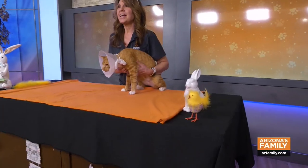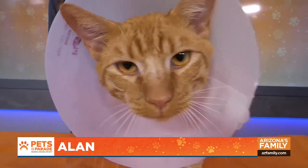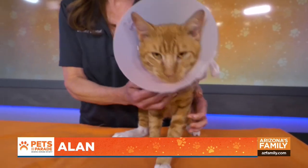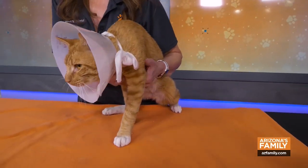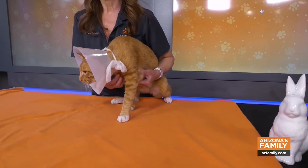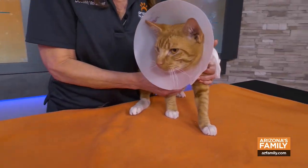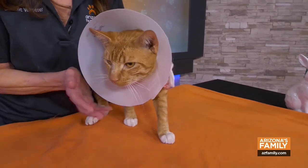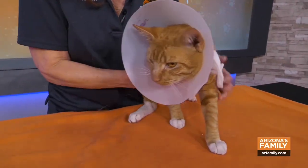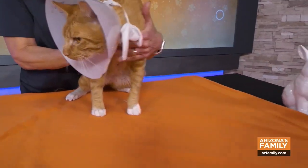This is Alan, a 3-year-old orange tabby, which, interestingly enough, orange tabbies 99% of the time are male. So he's right on cue with that. He was brought to an emergency animal clinic where we go and pick up all the pets that come into the clinic as injured strays, and we bring them back to our second chance animal hospital. He has a wound on his little face. He had a little abscess, so they drained it, and now they're caring for it. It's almost healed up.